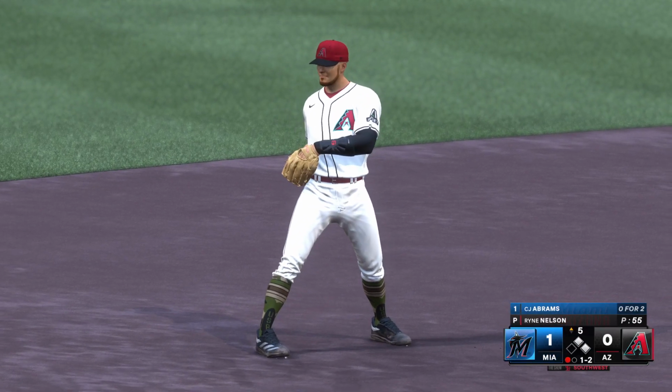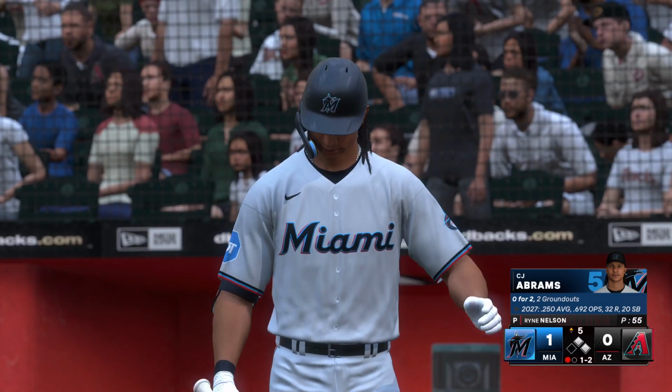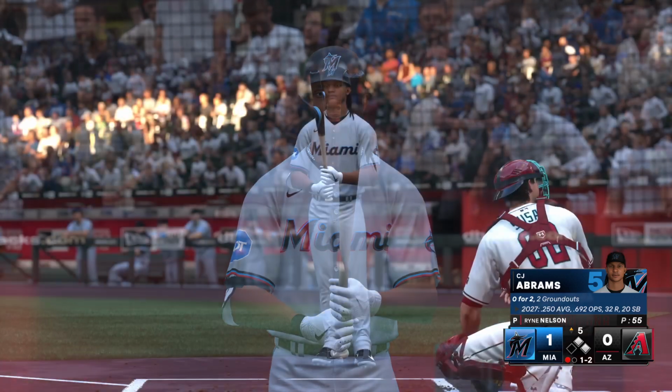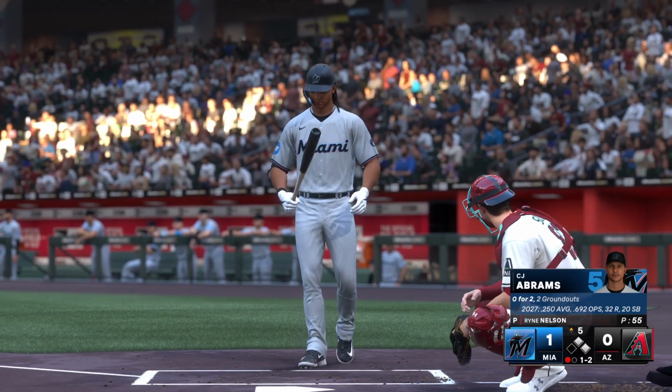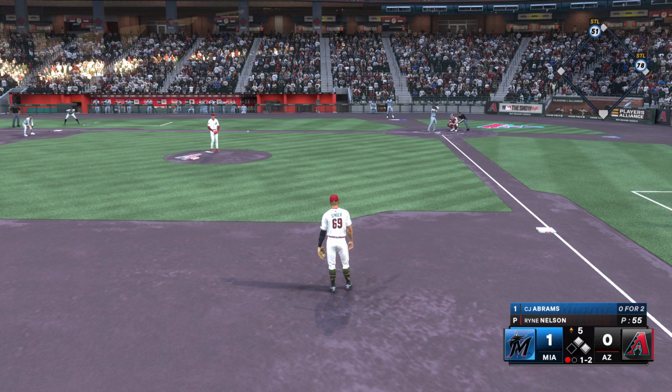Top of the fifth, we come back, still a 1-0 ball game. C.J. Abrams at the plate for the Marlins. He's got himself an 0 for 2 line score so far, hitting an even .250 on the season. Runners on first and second, only one out, and a 1-2 count for him against Ryan Nelson. Let's see if we can turn that double play here.